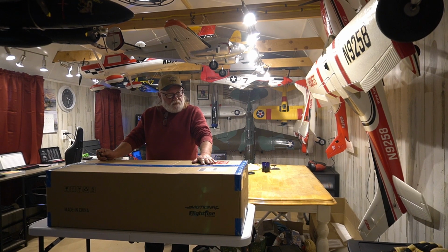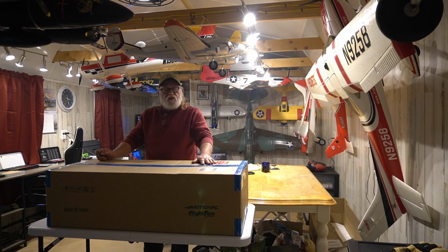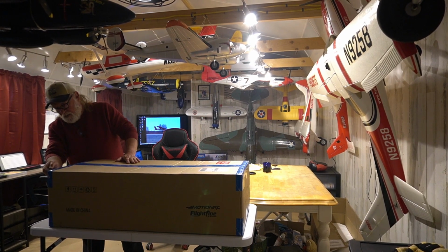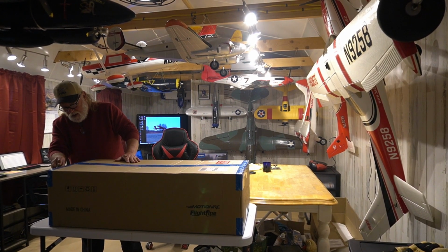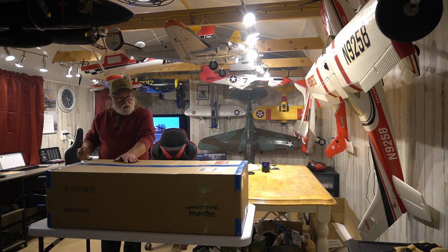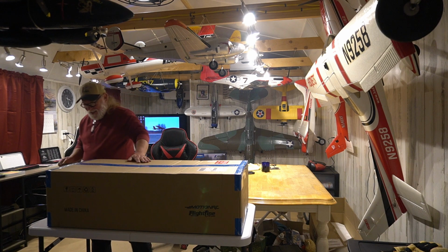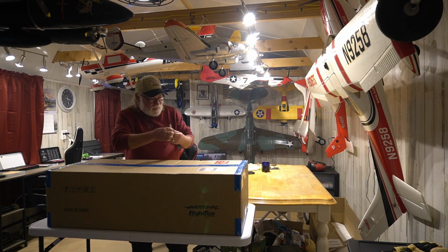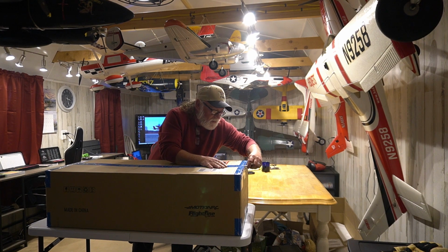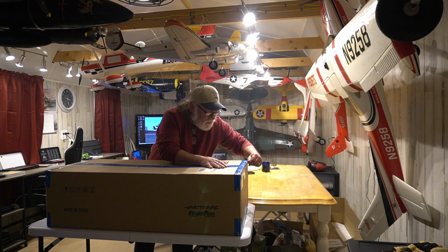Hey, the big brown truck, well, it was FedEx, wasn't it? The FedEx truck came yesterday and dropped this really cool box off. Okay, you going to tell them what it is, honey? Not yet.